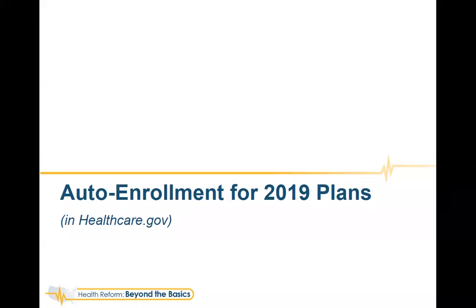And then we'll do one more question now, and then we'll do the rest at the end. So someone asked, and this actually segues quite nicely, did I hear that a consumer is eligible for an SEP if they're auto-enrolled in a different plan with the same insurer? And the answer is yes, and we're going to go into that in this next section.